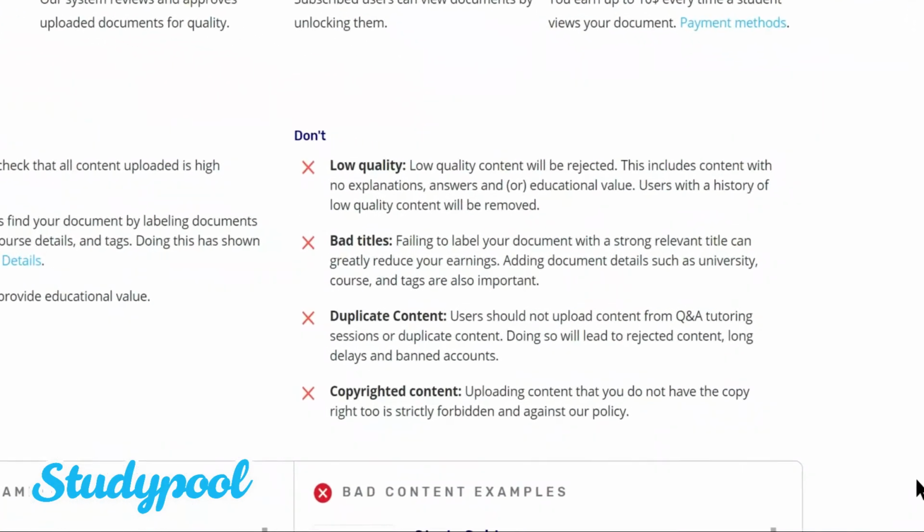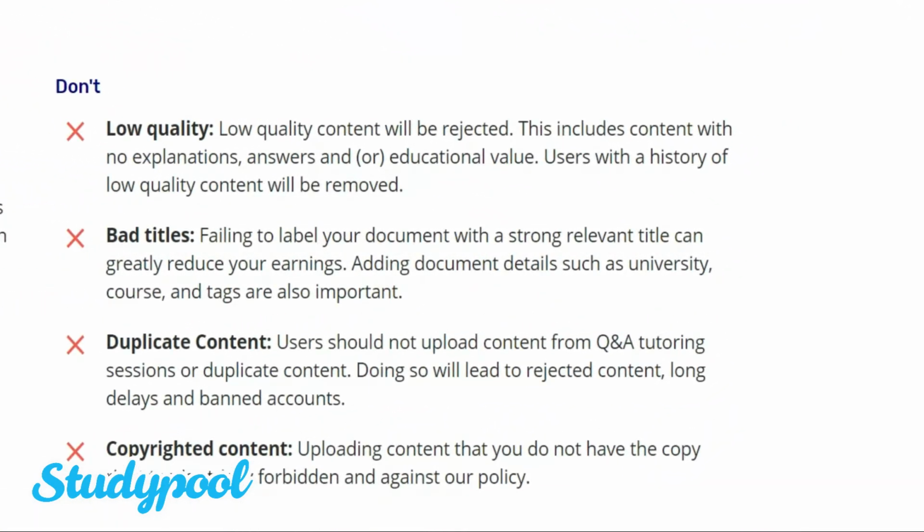If you're taking a picture of your document, make sure that it's a clear picture. Even if it's a handwritten note, it doesn't matter, but the picture should be of high quality. Just be certain that documents you intend to upload are accurate. By accurate, it means that it should not contain any false information. And one more very important point is that it should be original to you, that you shouldn't upload any copyright content. For example, if you copy something from Google and just upload it to studypool.com, they will reject it. It should be your own notes.